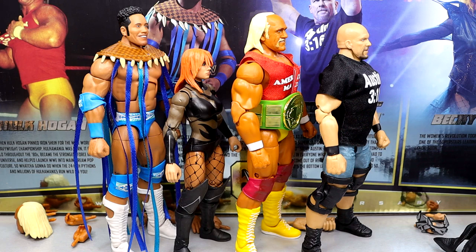I am not really a big fan of this set. No, don't like it. Sick packaging. If you're going to buy this, keep it mint on card probably. I don't know. Wait for clearance.